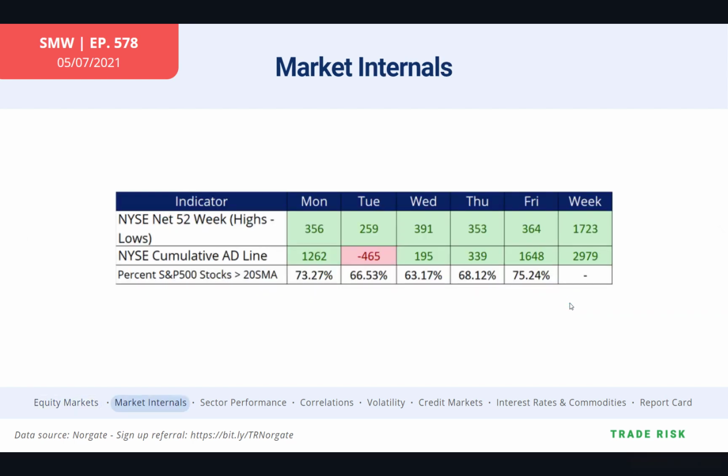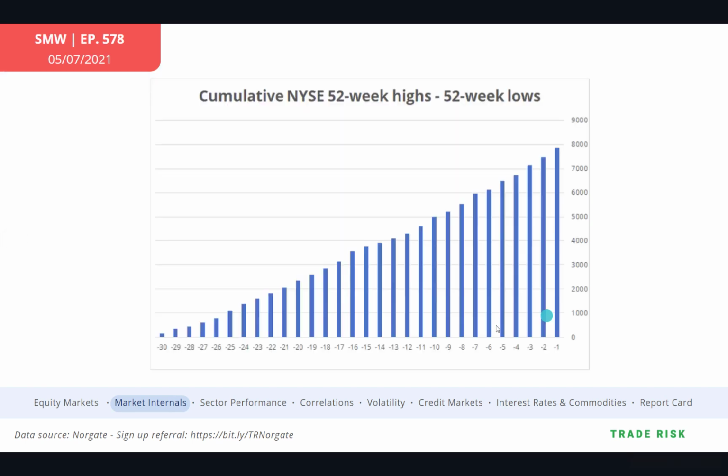Now, if we look at market internals here, we are still seeing very strong numbers, very supportive underneath the hood. If we look at the number of 52-week highs minus the lows made in the NYSE this week, we had 1,723 net 52-week highs this week. That's a great number. That's a strong number for this market. We saw the AD also strong this week, 2,900, almost 3,000 cumulative stocks moving to the upside over the past 5 days. And the number of stocks above a 20-period simple moving average in the S&P 500 is in very bullish territory, 75%.